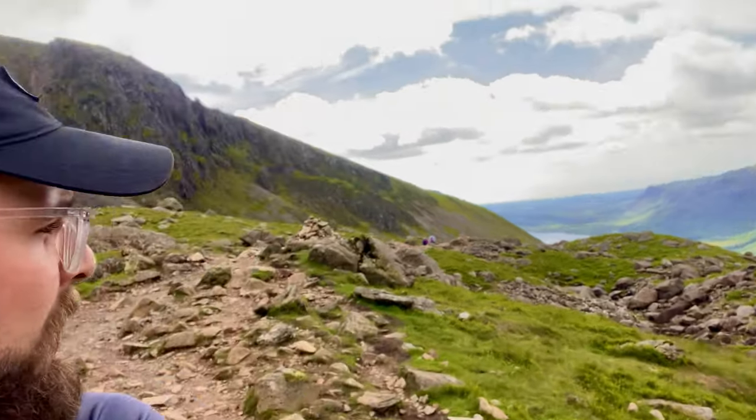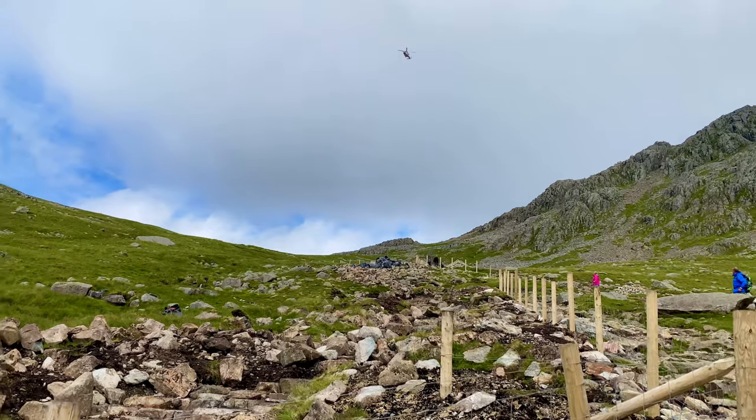Past halfway now, at least. Or at least I hope. Can you see Wast Water in the background? Only just. I've not been doing as much talking to the camera as I'd like, but it's knackering stuff walking up here. And every time you're thinking you're at the top, there's another big bit to get up.